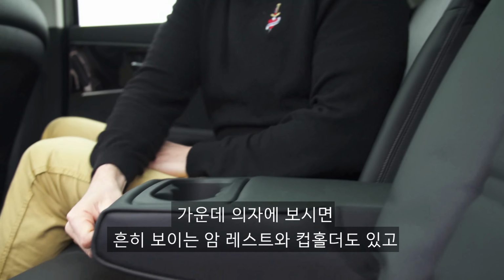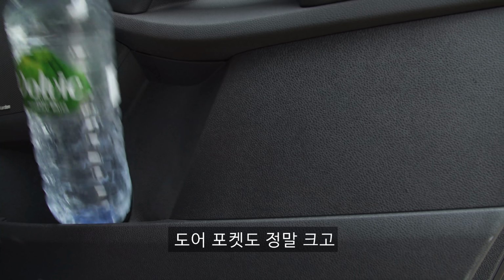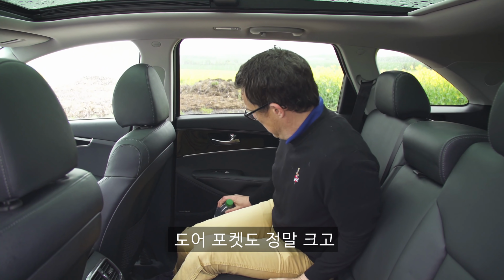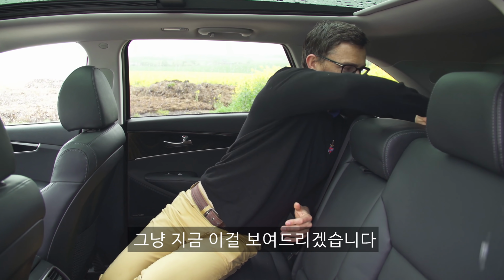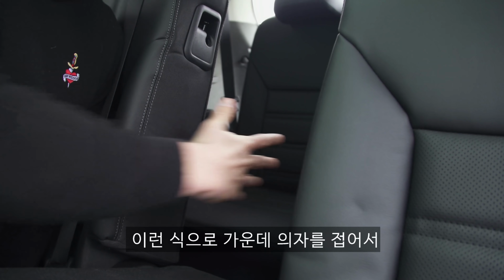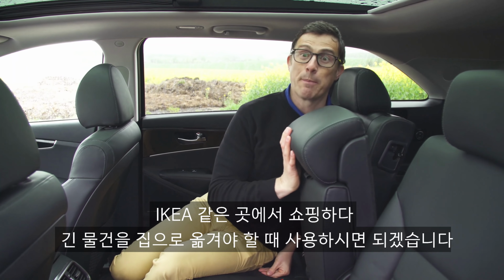And some of the features you've got here as well. So yes, there's the typical armrest here with some cup holders. And you've also got big door bins as well. And if you want to carry longer items, I'll show you this now, if I can do it. There we go. You can carry longer items through there as well if you've just been shopping at IKEA and need to bring something back home.